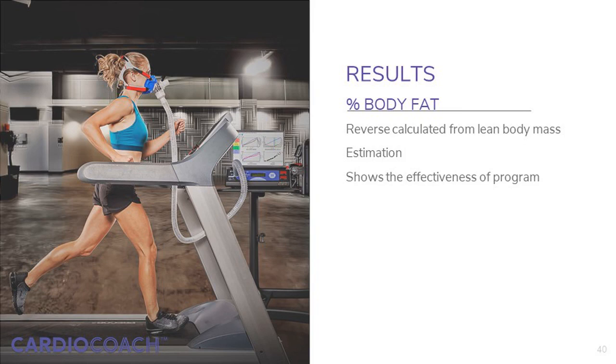Altogether, VO2, AT, RER, body fat percentage, and RMR all work together to help you as a test administrator create a well-rounded plan for your client that takes into account how their body functions. Using FACT versus an online calculator to predict these data points gives them personalized results so that they can make changes based on what their body needs and work out smarter, not harder. So that kind of wraps up what I wanted to touch on regarding results, and I'll go ahead and turn it back over to you, Julie.